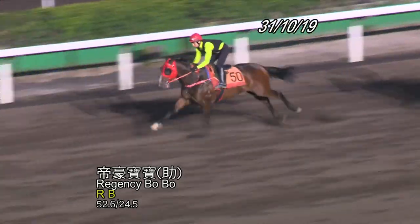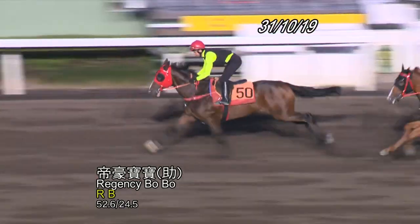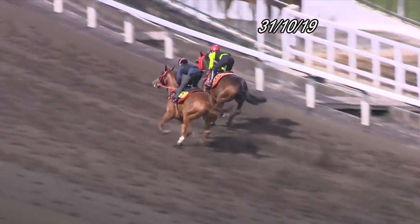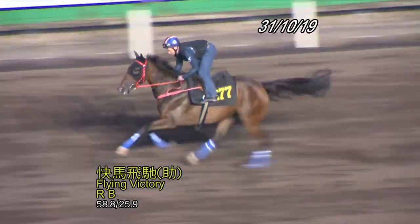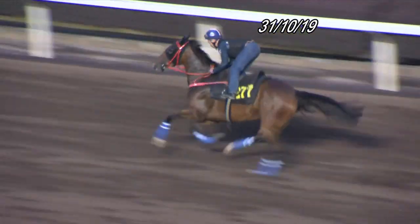Regency Bobo, he's 3rd up now. He was pretty short when he was 2nd up. Let the supporters down a little bit there last time when he was out favourite. But look, he's come back nicely here and his work's been good. He's got barrier 1, and the last one, Flying Victory. Another one who's had a few runs already this season. He hasn't had much luck with the barriers. 2 starts back, he had 14. He's got 13 here for this one as well. But his track work suggests he's come on. Yeah, he can be wayward, that horse, but he can gallop. There's no doubt about that.